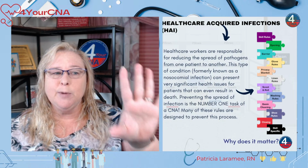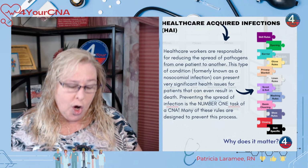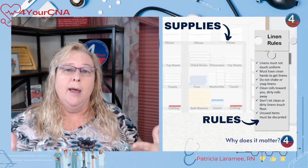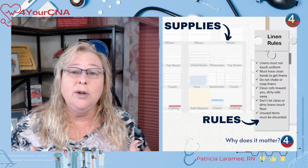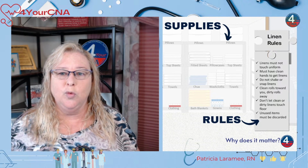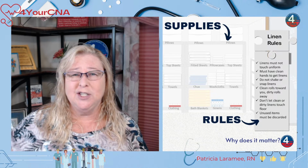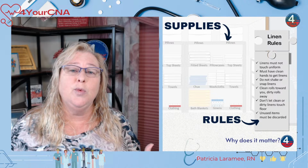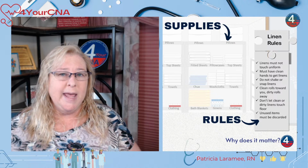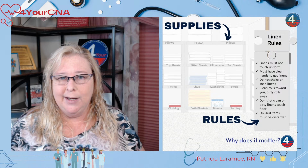And that's where this particular rule comes in. That's why this rule is so important. When we talk about linen rules, knowing that linens must not touch our uniform is one of the most important rules that we have to abide by. And it really doesn't have anything to do with the test. It has to do with the reduction of transmission of pathogens from one patient to another because of our habits and actions as direct caregivers.